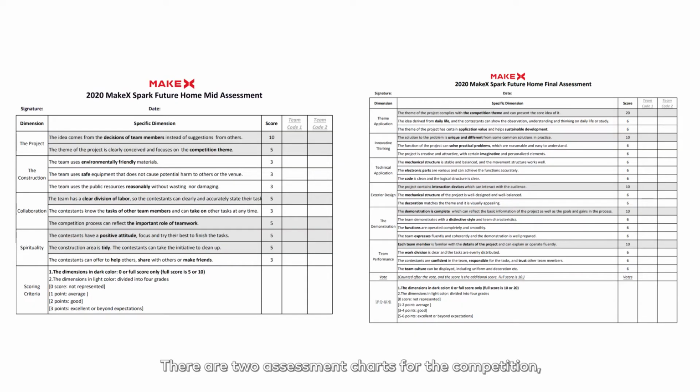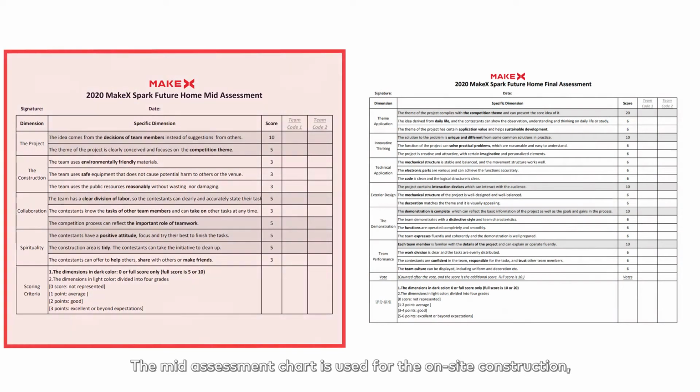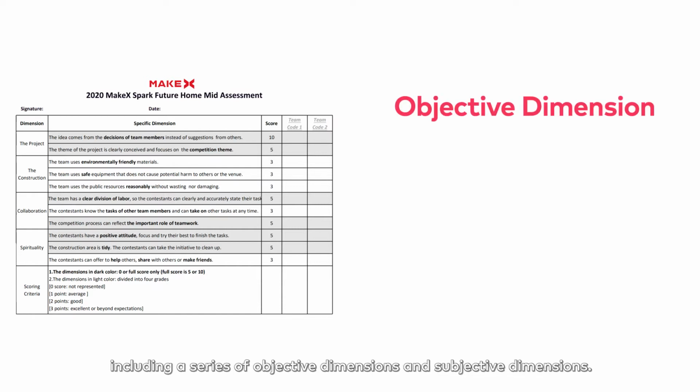There are 2 assessment charts for the competitions, the mid-assessment chart and the final assessment chart. The mid-assessment chart is used for the on-site construction, and the final assessment chart is used for the rotating display and the roadshow. The assessment dimensions focus on the projects, the demonstration, and the team performance, including a series of objective dimensions and subjective dimensions.